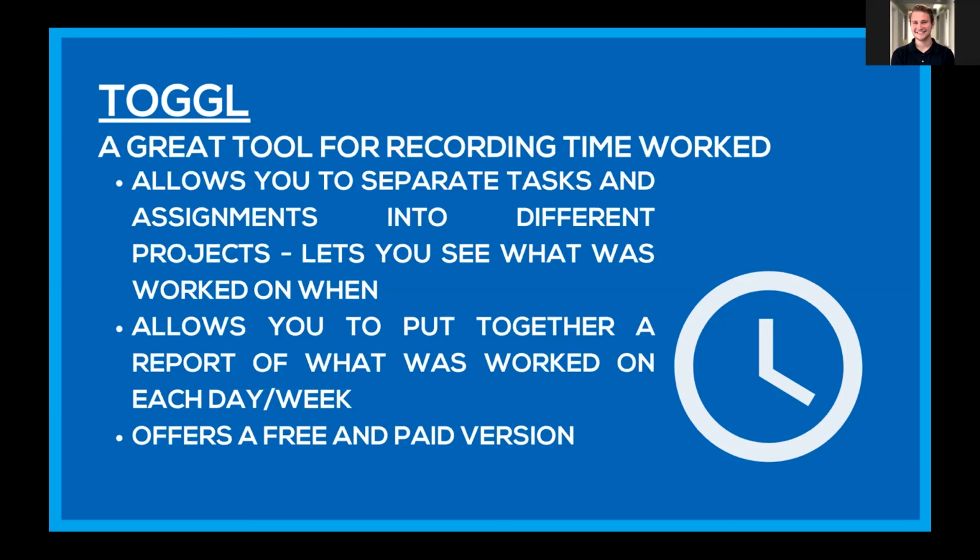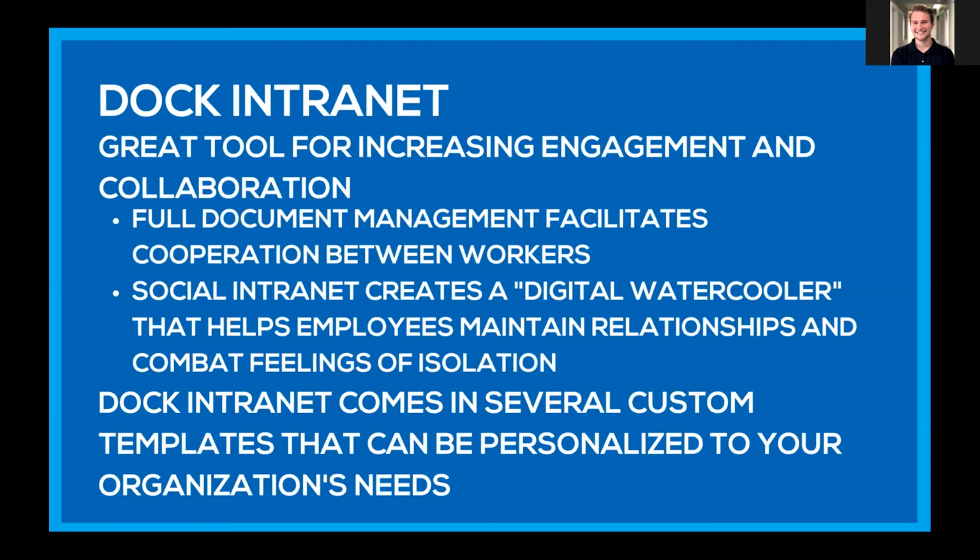Moving on, we're going to talk about ourselves for a little bit. INTRANET is a fantastic tool for increasing engagement and collaboration. We built everything on SharePoint, and what that means is we have full document management that facilitates cooperation between workers.